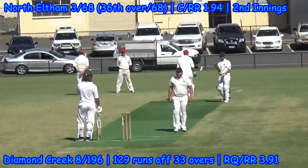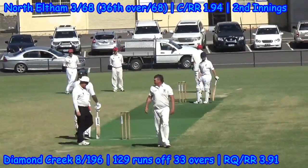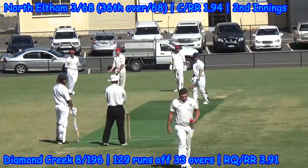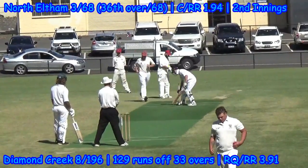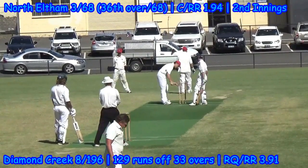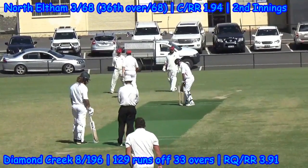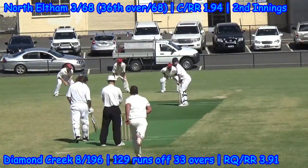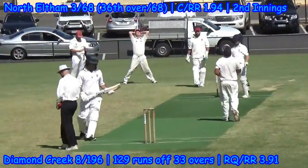So let's have a look at this field. There's just two on the leg side. There is a backward square leg, and there is a player in between mid-wicket and mid-on. He's sort of a straight-ish mid-on, or, no, a square-ish mid-on or a straight-ish mid-wicket. Either of those could count. Comes into bowl. Oh, inside edge onto the pads.